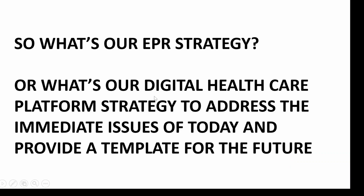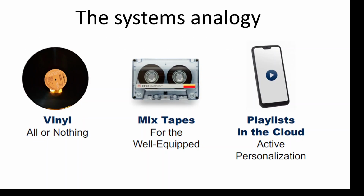So we can pause there for discussion about some of that. So with all that in mind, with those problems in mind, including the strategic future that we need to enable, what's our EPR strategy, or what's our digital healthcare platform strategy to address those things?